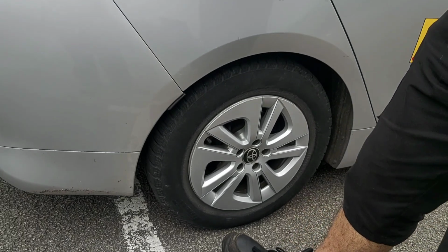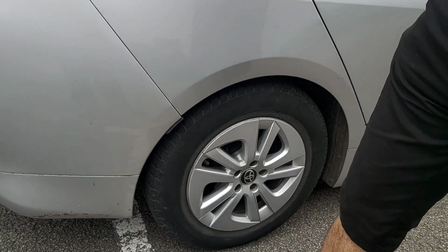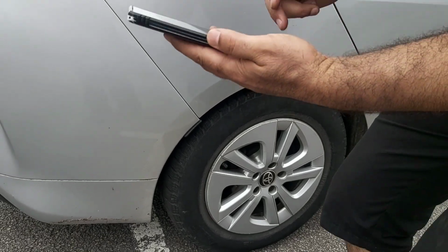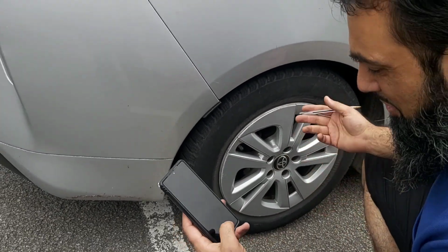Do you want to take a picture of it and just do it? Yeah, just, oh, while we're here, might as well get a free MOT, honey. Yeah, okay. And okay, yeah, so same thing again.